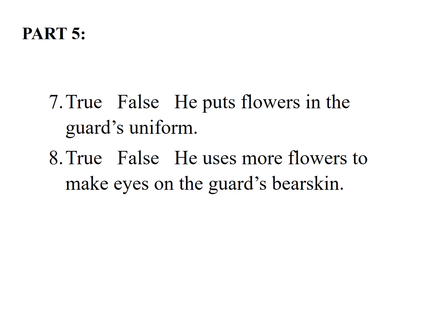And now here is the last segment of the story.